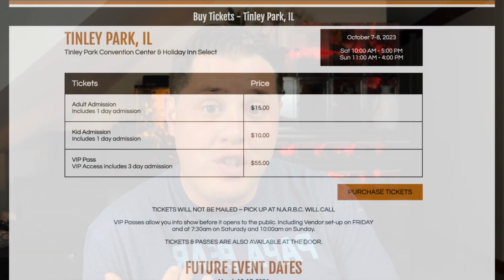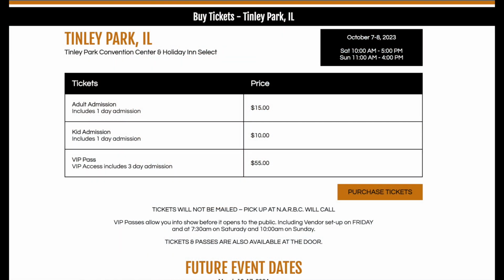The other option is to buy day passes. You can buy a day pass for Saturday or Sunday. They're $15 for adults, a little cheaper for kids. I highly recommend that you buy them ahead of time online. If you're seeing this in time, trust me, the line to buy them in person gets insane for Tinley.